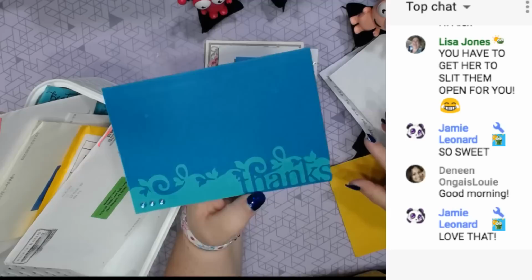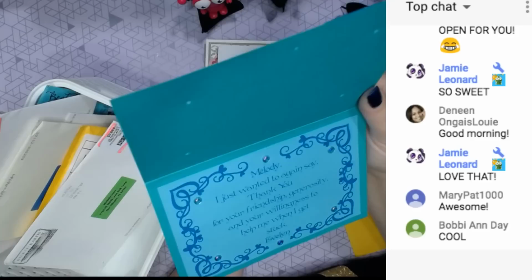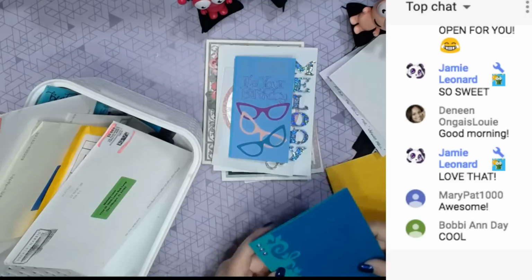Melody, I just wanted to again say thank you for our friendship, generosity, and your willingness to help me when I get stuck, Evelyn. That's so sweet. She sent this one before she sent the other ones I opened. She added glitter. These are really pretty. Awesome. Thank you. And there's glitter on the thanks. I don't know if you guys can see. Thank you so much.